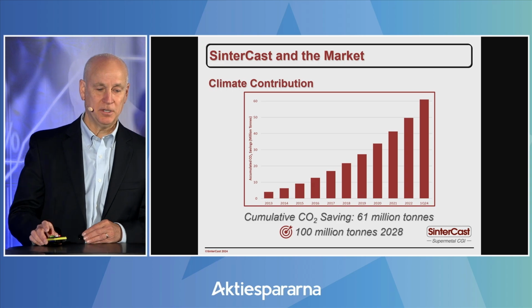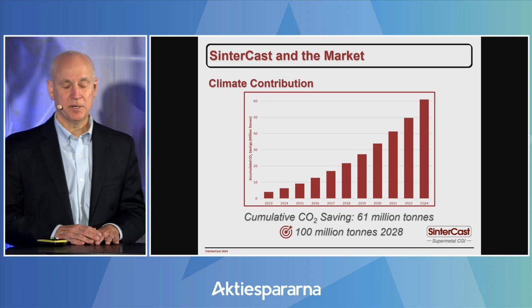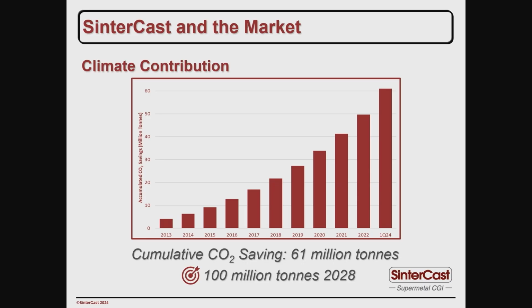And as our production increased, you can see this growth in our cumulative CO2 saving. We're now at 61 million tons as of first quarter of 2024. We've published a target to get to 100 million tons by 2028, and we think we'll be able to reach that a little bit early. So transportation is an essential thing, and big vehicles are needed, whether it's for moving goods or for moving people. And what we do is to make that necessary transportation cleaner. So that's an introduction to SinterCast.